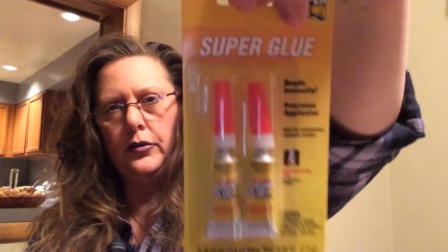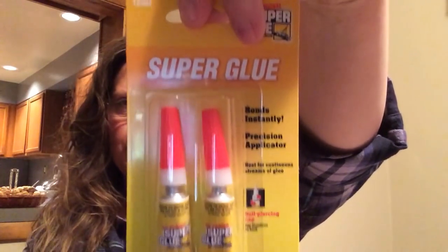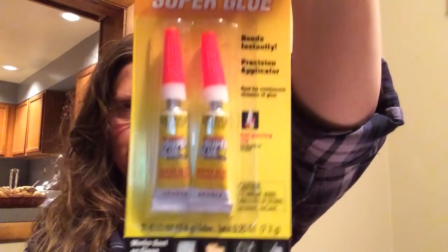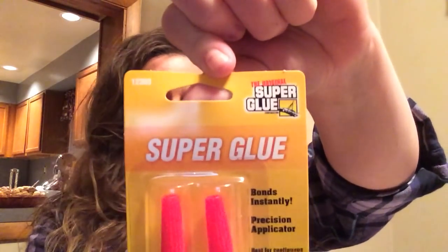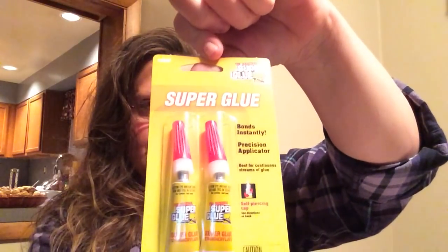This is actually a repeat purchase. This is the two-pack of the super glue. I always keep super glue around for all different types of things. This is the one I like. They do have this in the gel. I don't prefer the gel. I like the liquid better. I just think the gel is too goopy. Yes, I know it's supposed to be gel, but I'm not a big fan of it, not from the Dollar Tree in that version. I do prefer the liquid because you can just push whatever you're putting together. The liquid just disperses through much easier for me anyways.